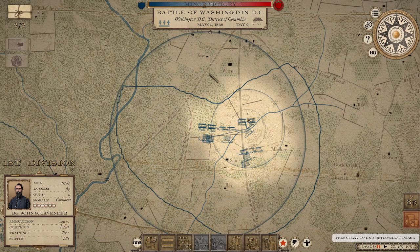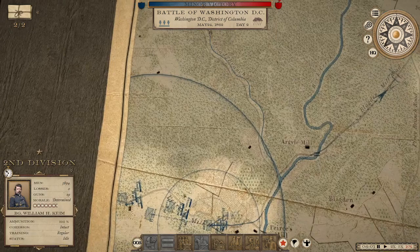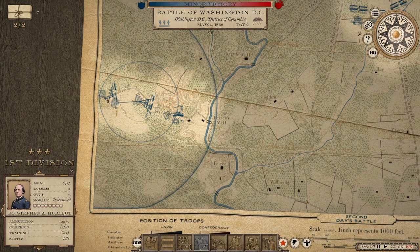It also looks like the Confederates have changed their position, so I'll have to scout that out as well. But first, I have to make sure that none of my men crunch each other up on the road, as they tend to do as soon as they have to move anywhere beyond about 4 steps in front of their faces.